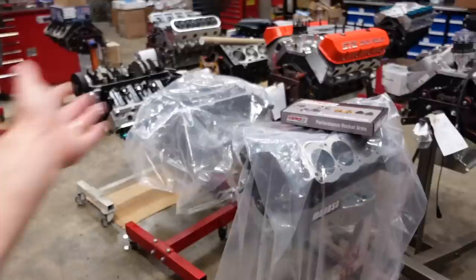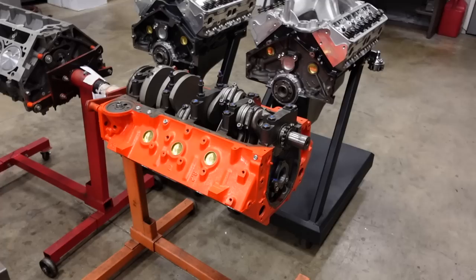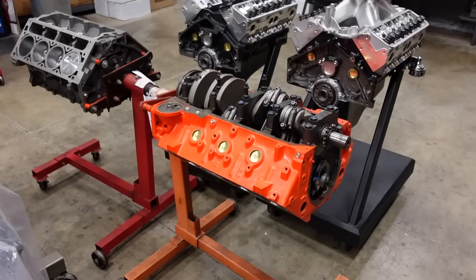And the last motor in the shop, that's at least on the floor. There's a lot of other motors in the back that are waiting on stands, honestly. This is a Marine 540 Big Chev that we built way back, I think in 2008? And he ran it forever. And he was just like, hey, it's over 10 years old. I would like to bring it back for a refresh or maybe make some more power.